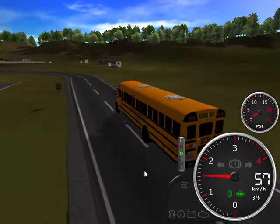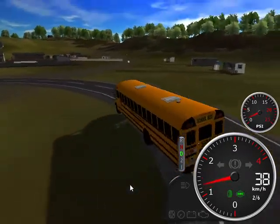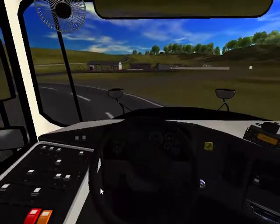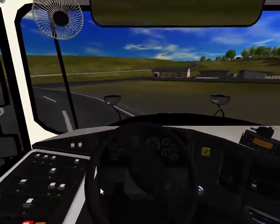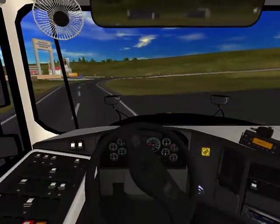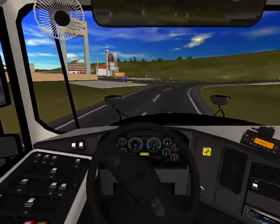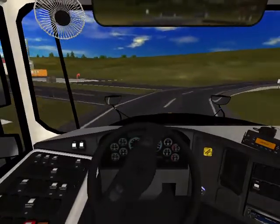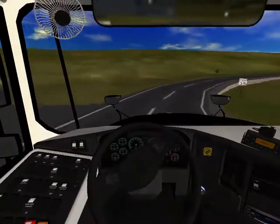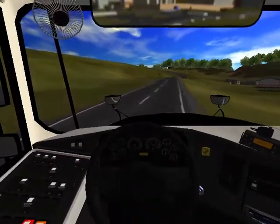This bus is a part of my roster, guys, so let me know how you think of it. Oh goodness, I need to get back in first person. But yeah, guys, I did add this bus to my roster, so how do you guys think it performs and looks? I think it's alright. Like, better than alright. I think it's good, like, amazing. I'm not complaining.